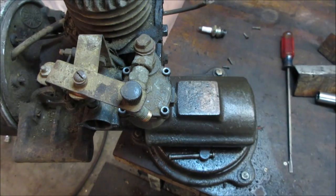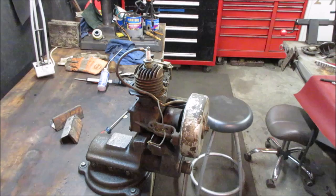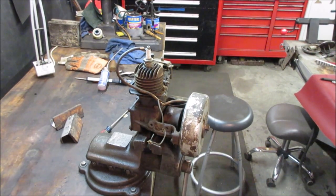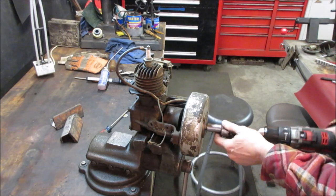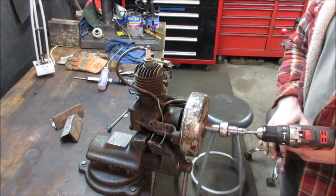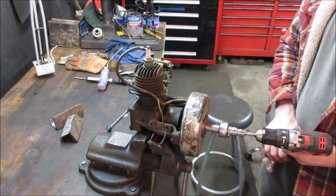Screw that back down. So other than putting fuel in, that's really all we did. I haven't done anything with that jet or the mixture. I'm not gonna give it any choke. Let's just see what we get.